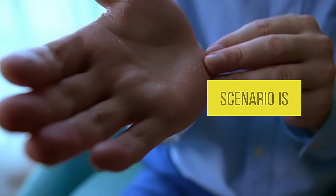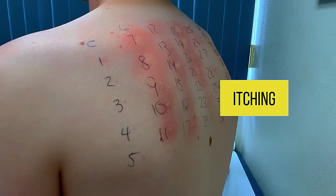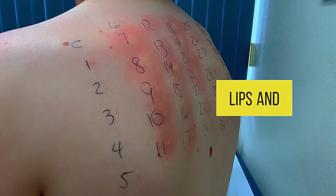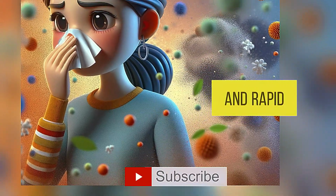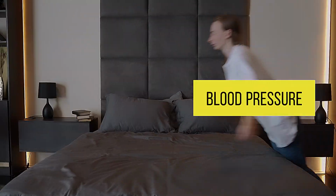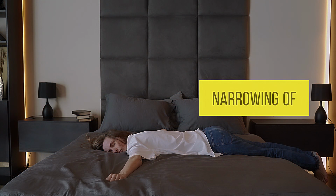The second scenario is severe allergy. It can be fatal. It is called anaphylaxis. Symptoms of anaphylaxis are itching skin, swelling of the face, lips, tongue and throat, difficulty breathing, and rapid drop in blood pressure. This can lead to a collapse and potentially death from shock and narrowing of the throat.